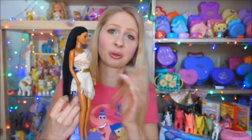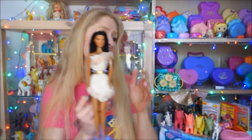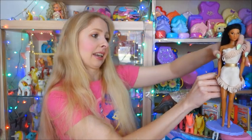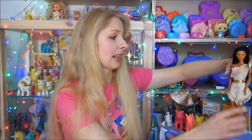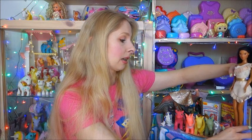I wasn't actually sure if it is the correct one, because even back then there were several Pocahontas dolls released, but this is not the correct belt though, but Pocahontas came with a golden belt. Anyways, Pocahontas is my favorite Disney movie.